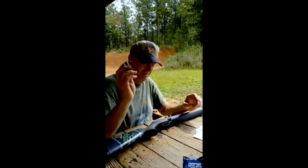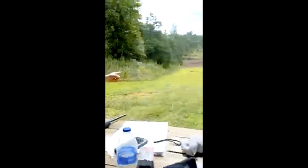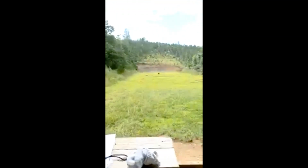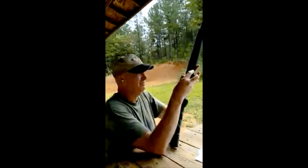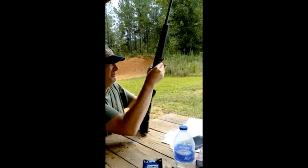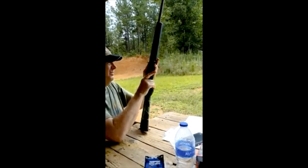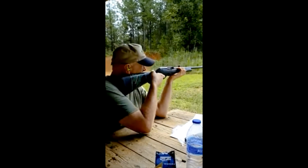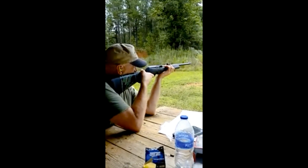Ready? We're going to do 7 rounds at a 50-yard target with the 22. And we'll see how it goes. There's probably lots of carbon in the barrel, but we're going to try it. And this is the first batch, 7 rounds, 21 shots at a 50-yard distance. Up is hot.